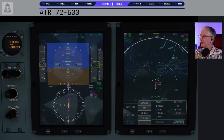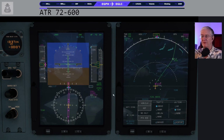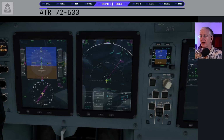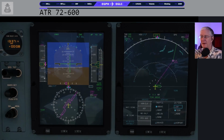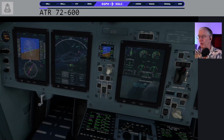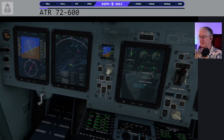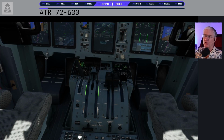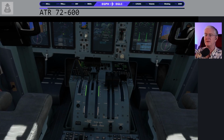And we're about ready to head on out to the TLA VOR, which is our next turn. Passing 9,000 feet. Everything's good here. I'm sure I've forgotten something, but I can't imagine what. There's our turn. The airplane handles it so well. Everything's looking good here. I do need to recalibrate my controls a little bit.